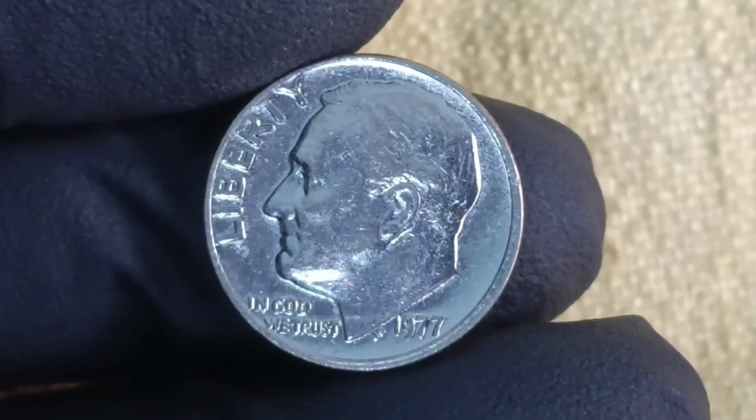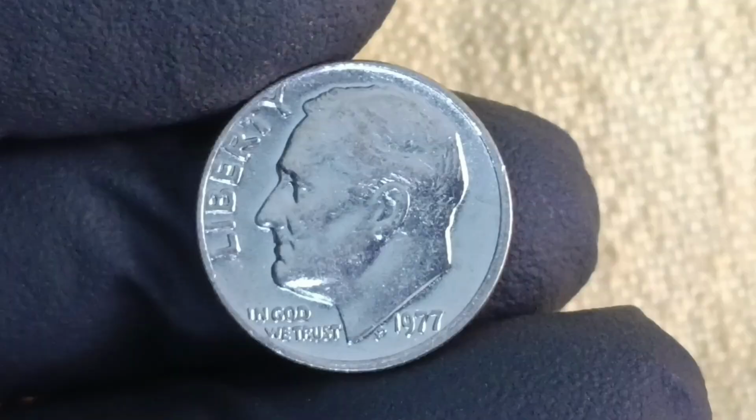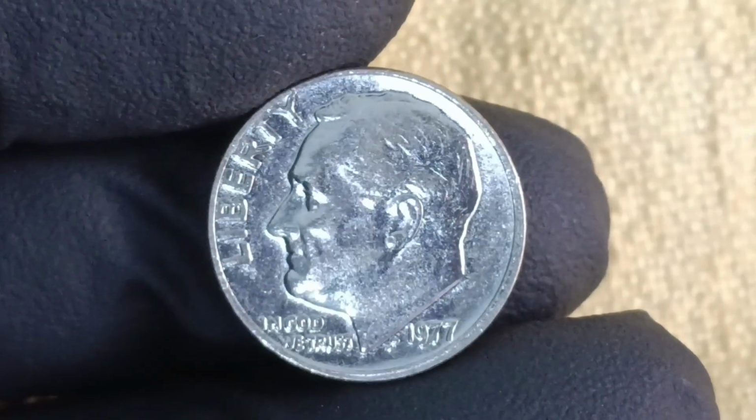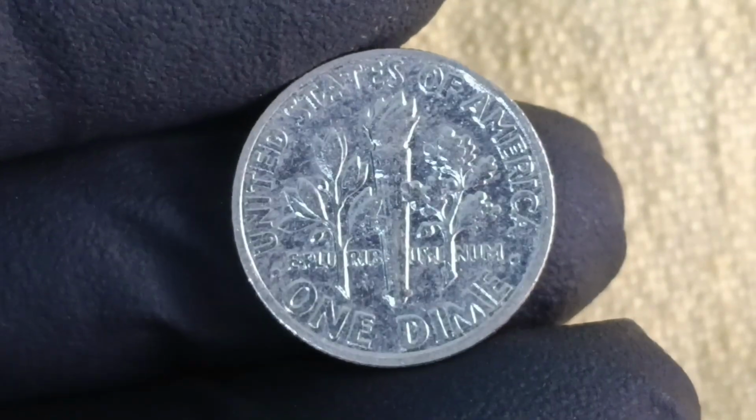Imagine one ordinary day you find a tiny coin in your old drawer or pocket change, a simple dime from 1977 with no mint mark, and without realizing it you might be holding a piece of American history worth a staggering $14 million. Yes, that's right.